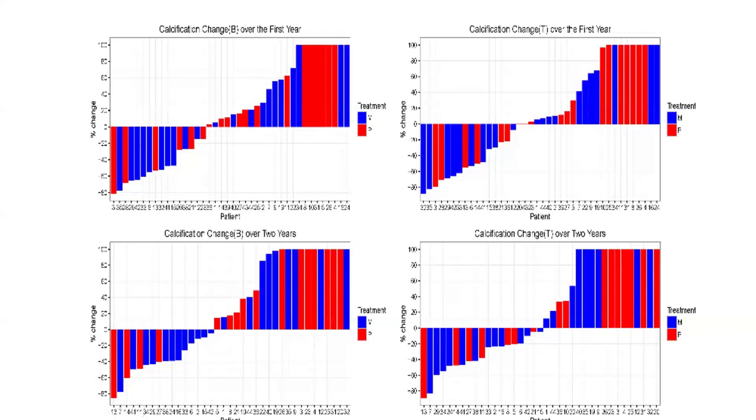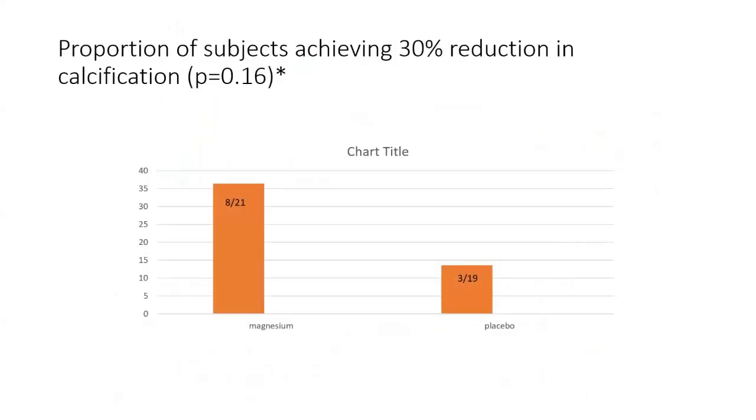So in blue, over on the left, you see a lot of the blue going down. There's a reduction in calcium. On the right, going up is the placebo in red. And you see that the patients on placebo on average are getting worse. The patients on magnesium on average are getting better. And go to the next slide where you see these orange bars. So 8 out of 21 patients treated with magnesium had a 30% reduction in calcification over a year. In the placebo group, it was only 3 out of 19.